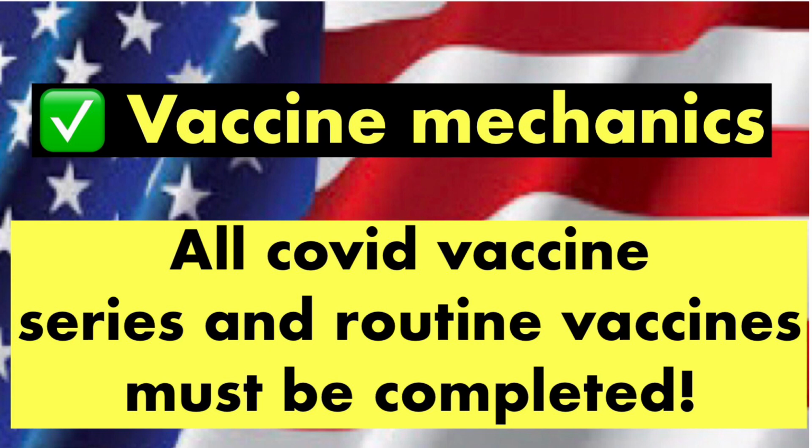This is the most important requirement. The COVID-19 vaccination requirement will differ from the previous requirements in that the entire vaccine series, 1 or 2 doses depending on formulation, must be completed in addition to the other routinely required vaccines.